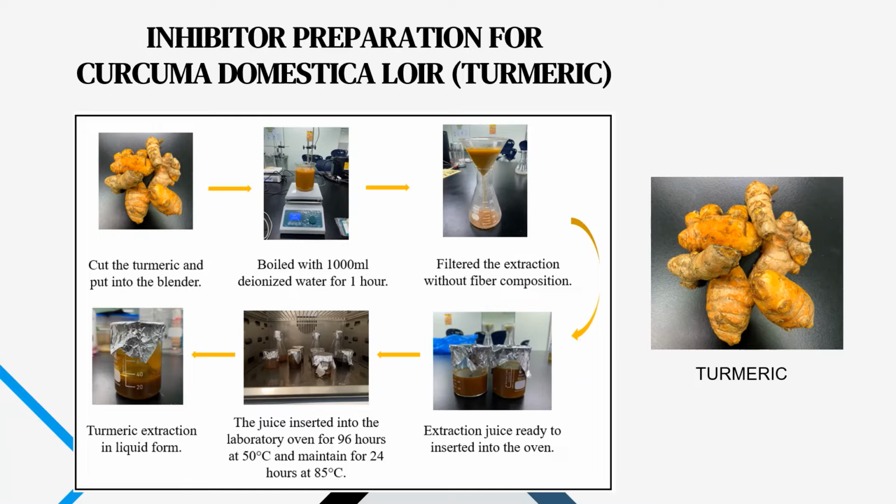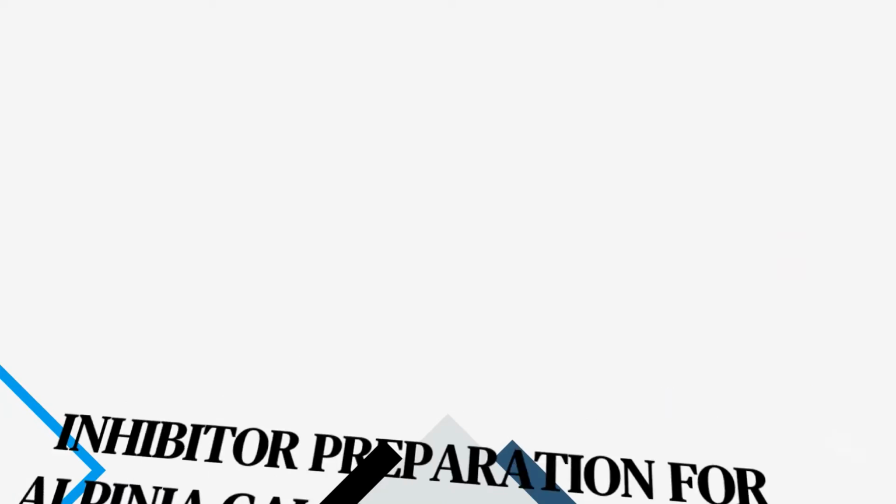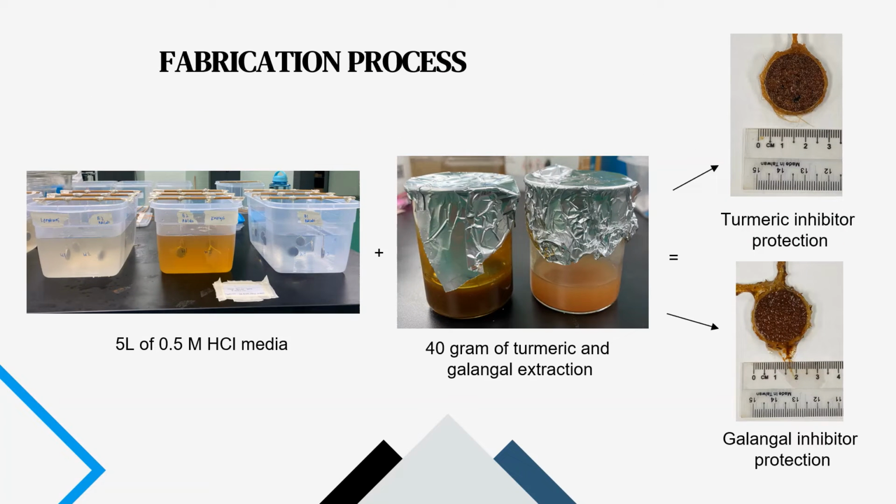Okay, this is the inhibitor preparation for turmeric. First, we need to cut it and put it into the blender and then boil. And then we need to filter the extraction with the fiber composition to get the juice. After getting the juice, we need to put it into the oven to get the extraction in liquid form. Next, galangal preparation is the same as the turmeric preparation. Furthermore, this is the fabrication process, starting with 5 liters of 0.5 M HCl media plus 40 grams of turmeric and galangal extraction. And then we get the turmeric inhibitor protection and also the galangal inhibitor protection.